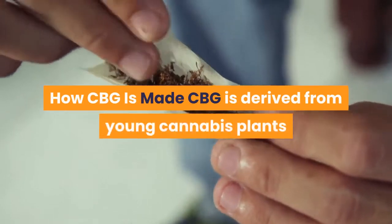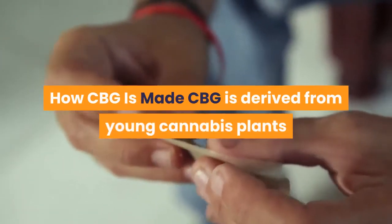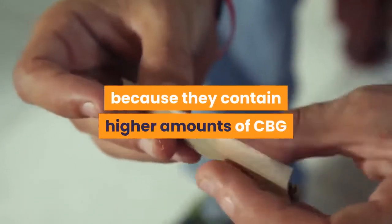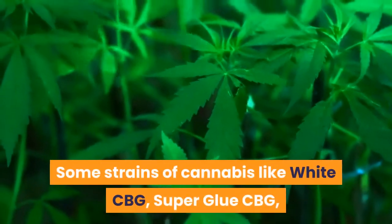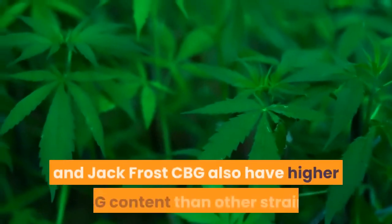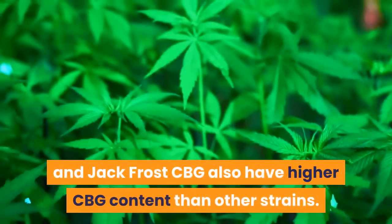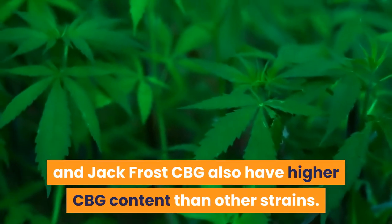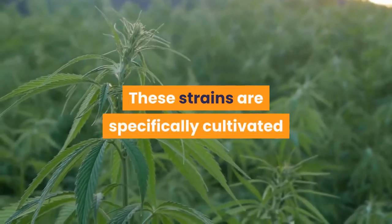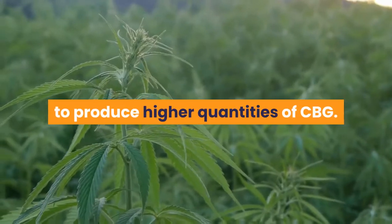How CBG is made. CBG is derived from young cannabis plants because they contain higher amounts of CBG than fully developed plants. Some strains of cannabis like White CBG, Super Glue CBG, and Jack Frost CBG also have higher CBG content than other strains. These strains are specifically cultivated to produce higher quantities of CBG.